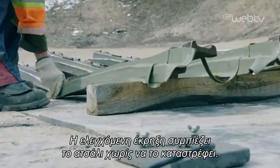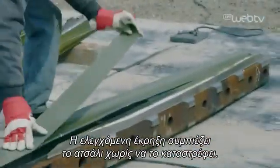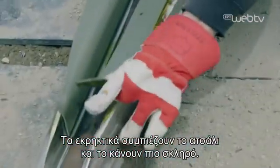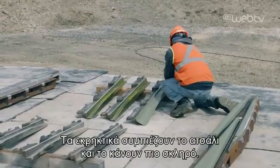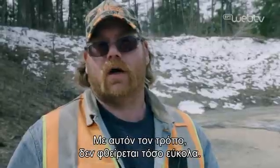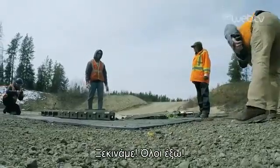This controlled explosion creates just enough force to send a compressive shock wave through the steel without destroying it. The actual explosive itself compresses the steel probably about a 32nd of an inch, making it harder. We need that hardness in them for wear, so they last longer. Okay, we're live. That's it. Everybody out.